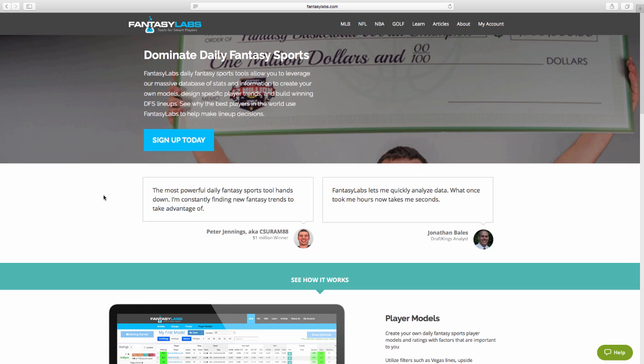And we're coming off of CSU Ram 88, aka Peter Jennings' wedding weekend. I was honored to be out there in Denver for the wedding. It was a beautiful event overlooking some red rocks, famous red rocks out there in Colorado. There were about 7 or 8 Fantasy Labs guys out there. We all had a table at the wedding. Pretty nice of Peter to invite us all out there.